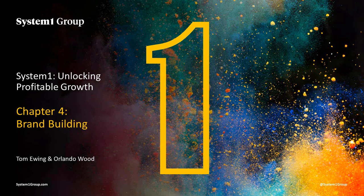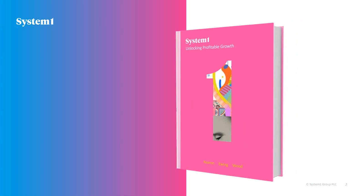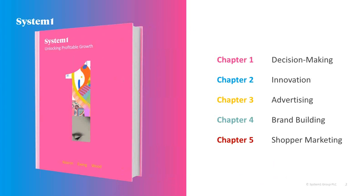Our System1 book, System1, Unlocking Profitable Growth, which is going to be available in its hard copy form this month, is a book that's all about how you design marketing for the System1 brain, for System1 decision making. Our book is in 5 chapters, and the first chapter sets out how we decide, the different types of decision making, System 1 and System 2, and the importance of System 1, this fast and frugal dominant way of making decisions.